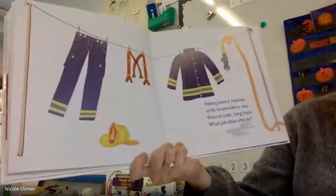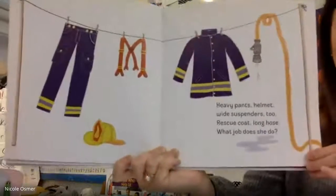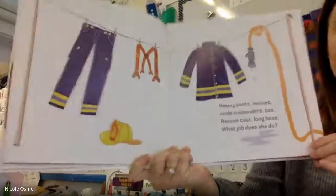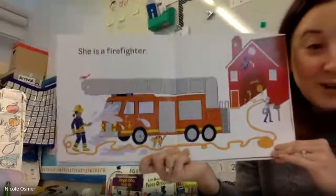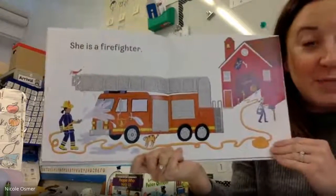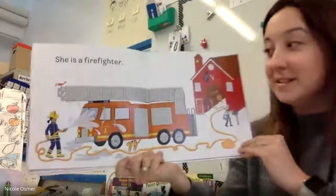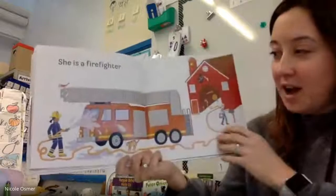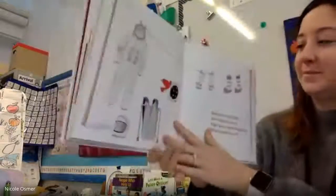Heavy pants, helmet, wide suspenders too. Rescue coat, long hose. What job does she do? She is a firefighter. This is going to be the first career or community helper job we talk about this week with our firefighter circle map in just a few minutes. There's the ladder truck. She's giving it a clean. It'll park back in the firehouse.